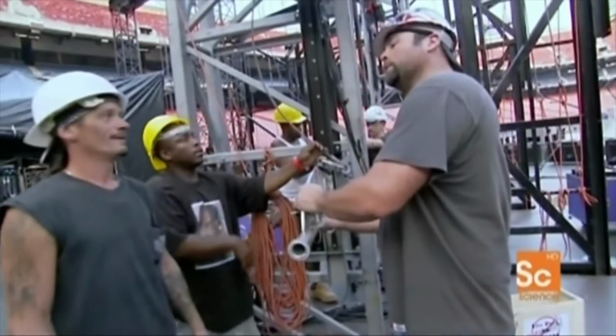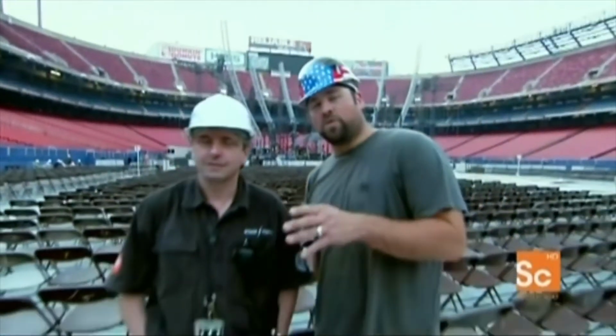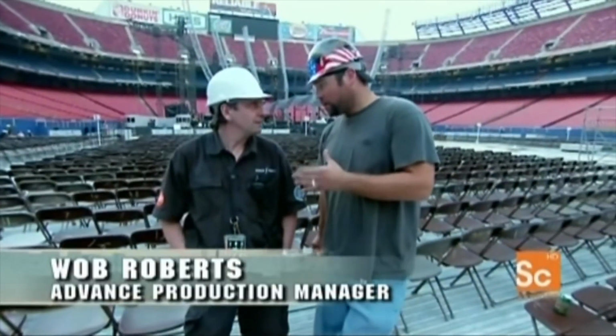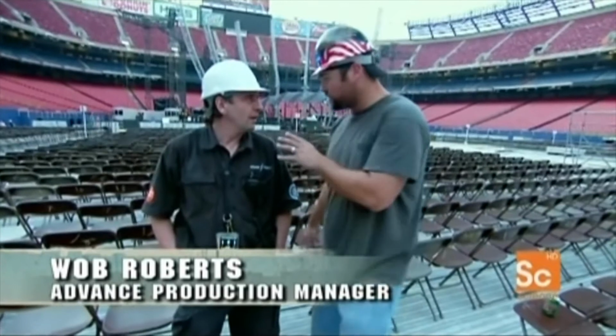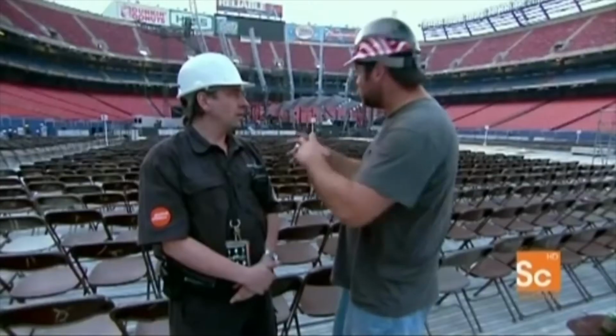Starting to get the hang of this whole stage crew thing. I'm here now with Rob Roberts, advance coordinator, originally from England, and you're basically in charge of everything that's going on here for the Genesis stage concert, right? Yeah, everything that goes on before main production arrives tomorrow on show day. So what can we expect from show day, in terms of this stage? It's not going to look like this, is it?